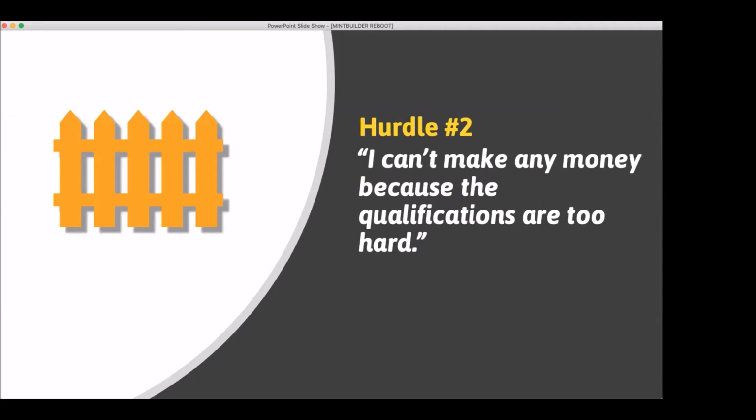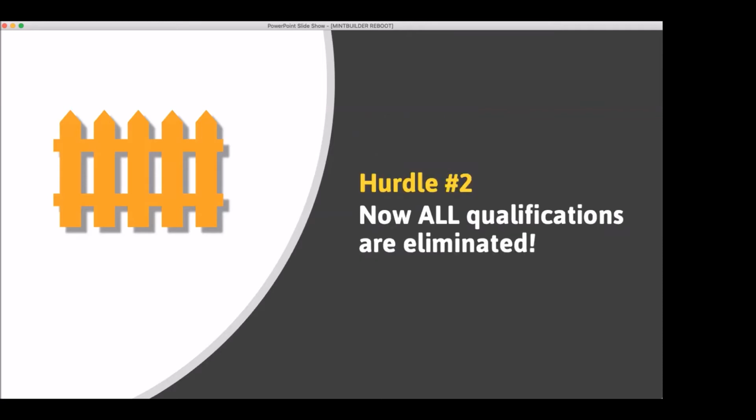Hurdle 2: I can't make any money because the qualifications are too hard. We hear this all the time. Over the years, this has been something we've heard hundreds and hundreds of times. They don't understand them, or they're just too hard. Again, now all qualifications are eliminated. There are none. The only one is that you have to refer somebody, but that's not a qualification. That's how you make money in any sales. So again, super easy, took the hurdle out of the way.